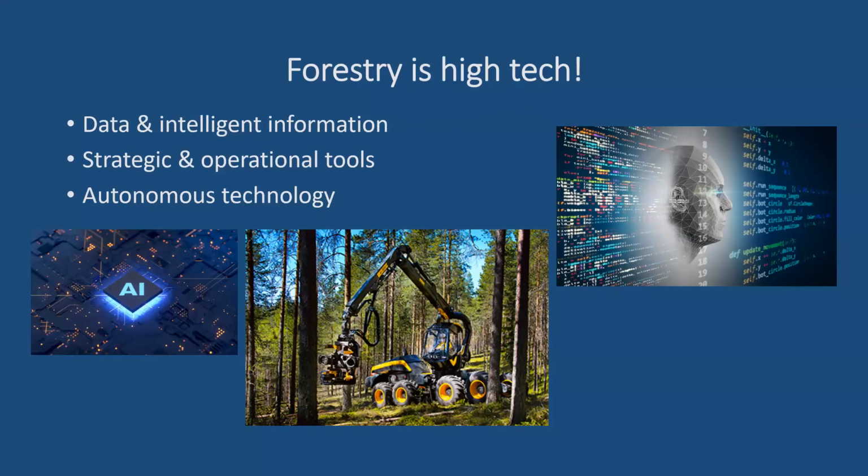So there's 3 categories of forest technology that I'd like to focus on this afternoon. Hi. David Wilcox, please mute your. Actually, bring it over here.